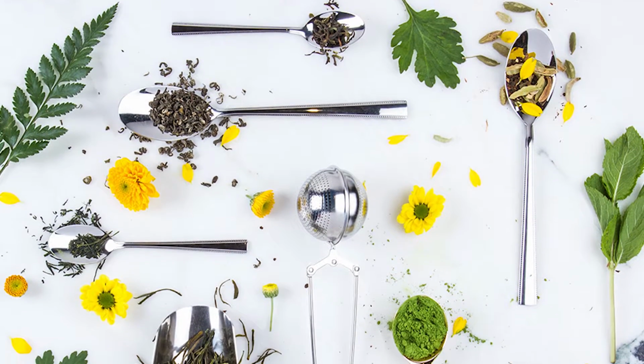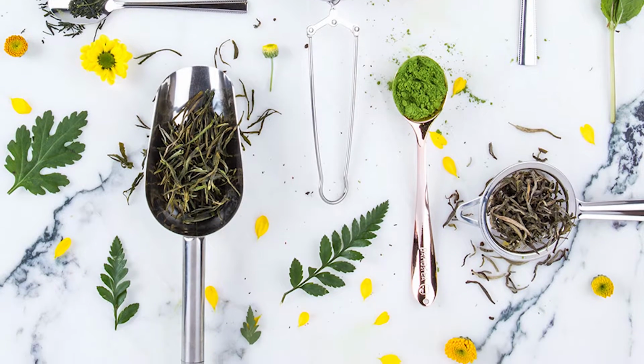All true tea comes from the Camellia sinensis plant, and it's an evergreen plant that does best grown at high elevations. Tea can definitely be a sensory experience. I think it actually involves all five senses.